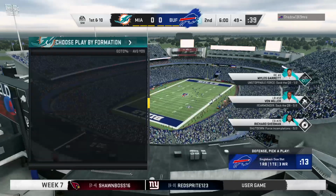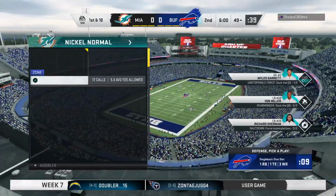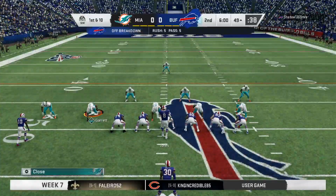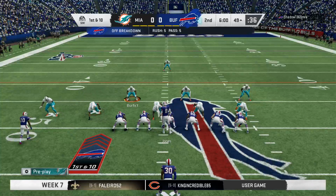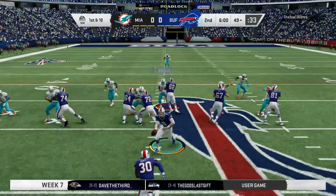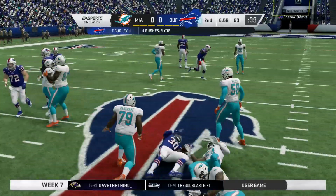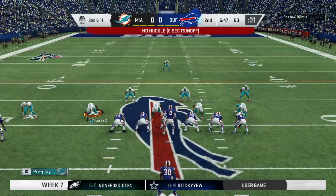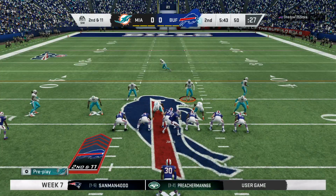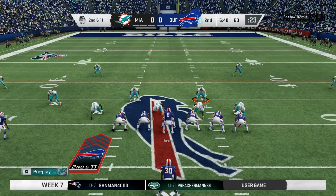Second quarter now in Buffalo. It's the Bills in control of the football as they've got it with a 1st and 10. On first down, it's Gurley. And that play goes nowhere. Taken down, losing yardage at the 50, right at midfield. It'll be a loss of a yard, and it'll be 2nd and 11.